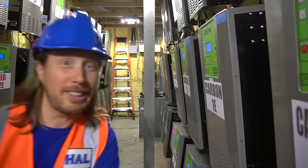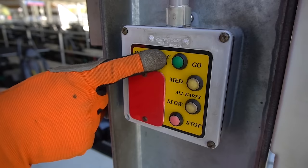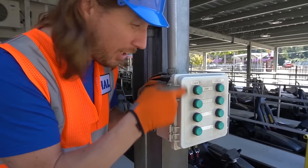This is the controller that controls all the go-karts all at one time. It controls their speed. So we can tell them all to go really, really fast. We can tell them to go medium. We can tell them to go slow. And of course, we can stop them all at one time too. Oh, that's really cool. And of course, right here, there's four buttons for four lanes. This opens up each lane. One, two, three, four.